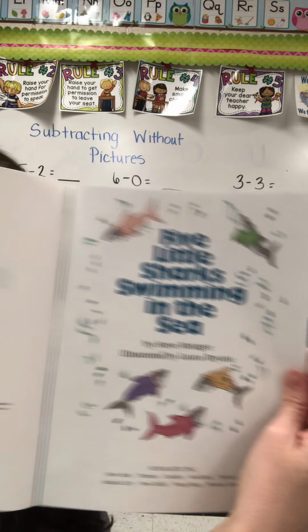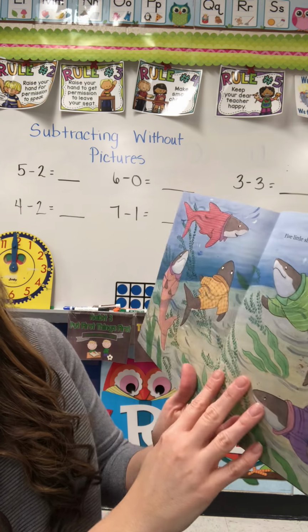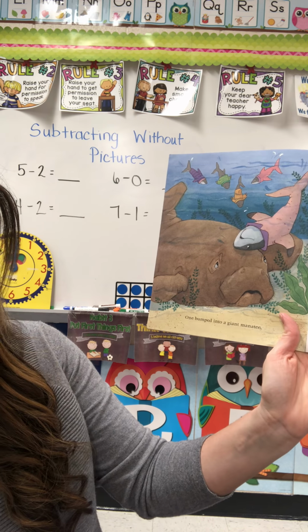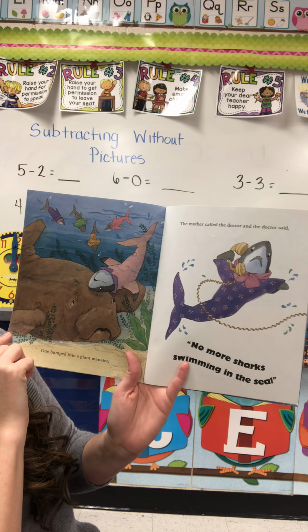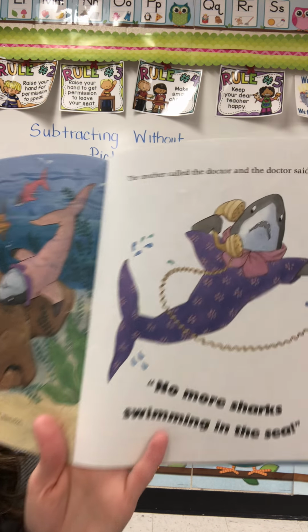Here's my title page. 5 little sharks swimming in the sea. One bumped into a giant manatee. The mother called the doctor, and the doctor said, "No more sharks swimming in the sea."